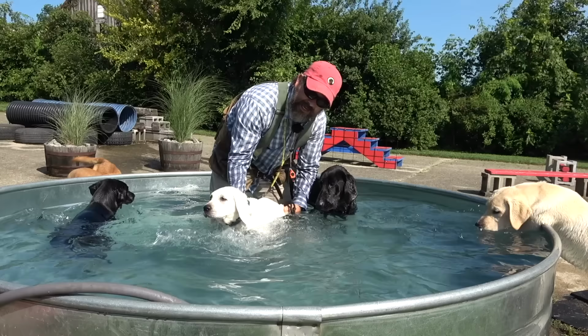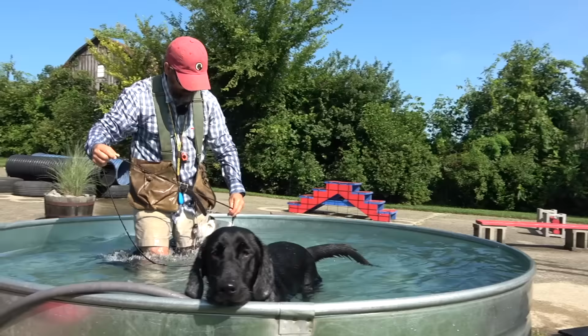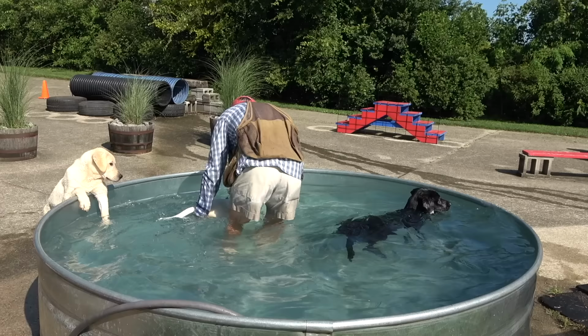So we'll get him in there, just kind of moving back and forth. And having these other dogs in here helps a little bit. Good boy. Very nice. Oh, nope, not getting out yet. What I'm trying to do is get just a second where he's doing some good swimming. Then I'll let him out. I don't want him to think he got out because he panicked. Good. I'll give him a little help. Now he's doing pretty well.